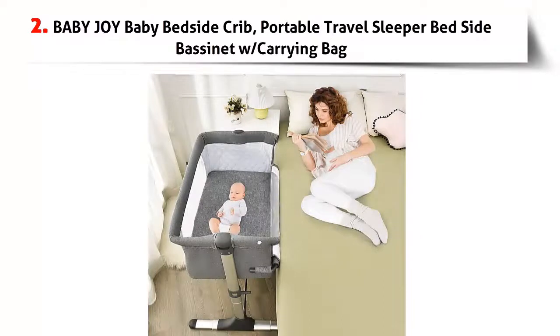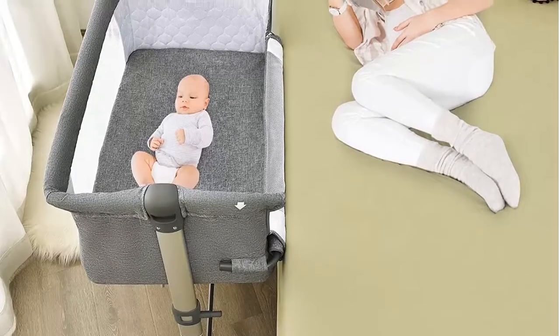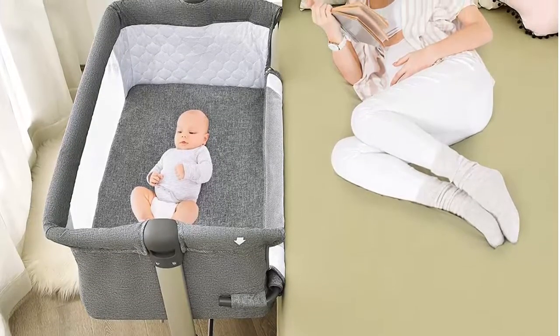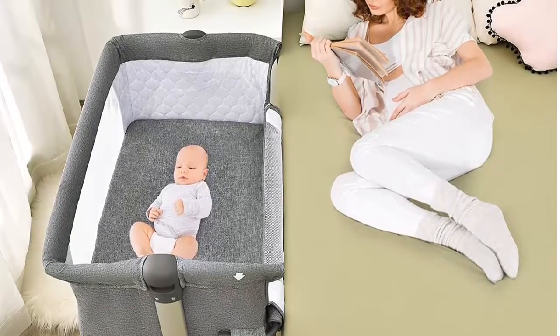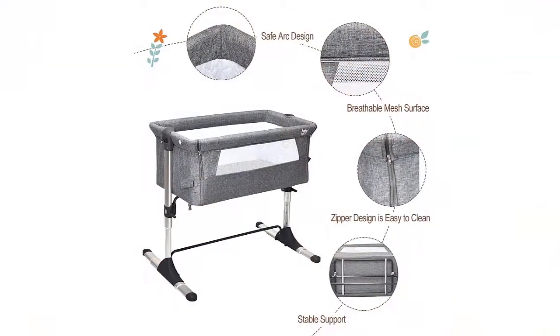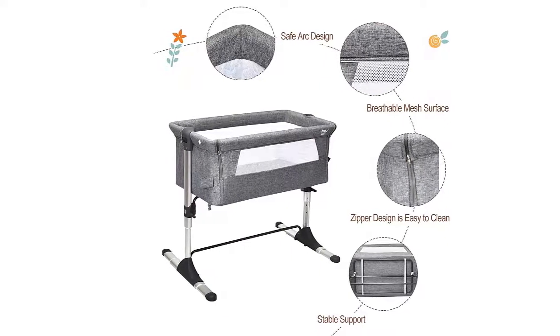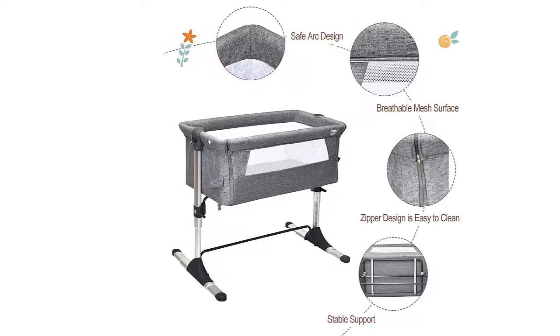The second best on our list. Baby Joy Baby Bedside Crib, Portable Travel Sleeper Bedside Bassinet with Carrying Bag. Detachable sidebar and retractable feet. Our bedside sleeper has a detachable sidebar, 2 fixed ropes, and retractable feet that can easily attach to the parent's bed. It's very convenient to take care of kids and have parent-child interaction at night. And it can effectively increase the kid's sense of security and improve sleep quality.